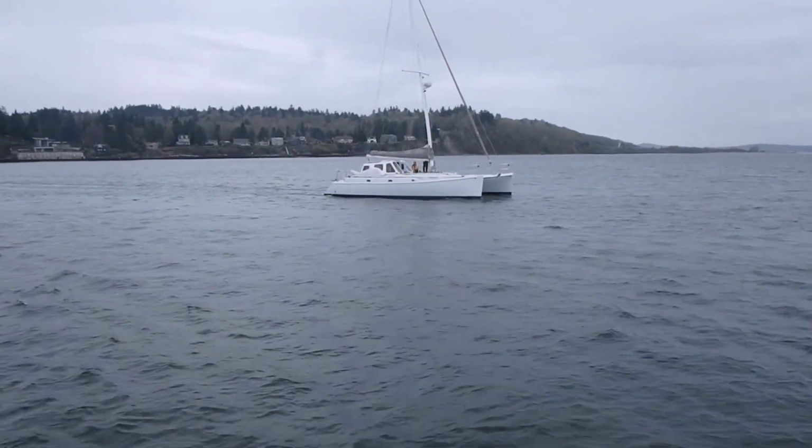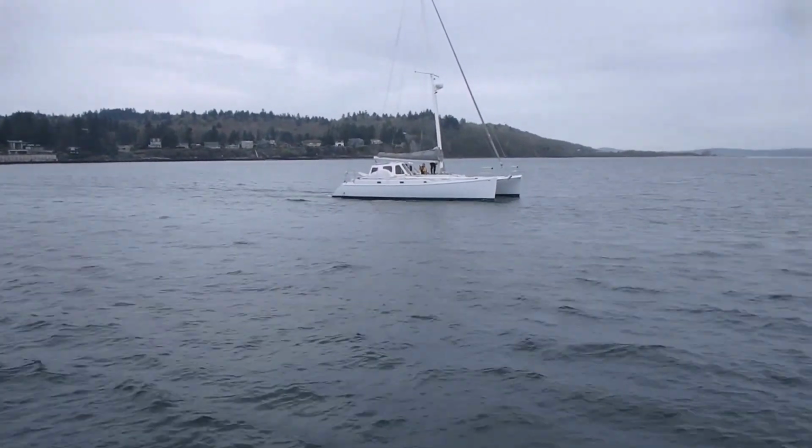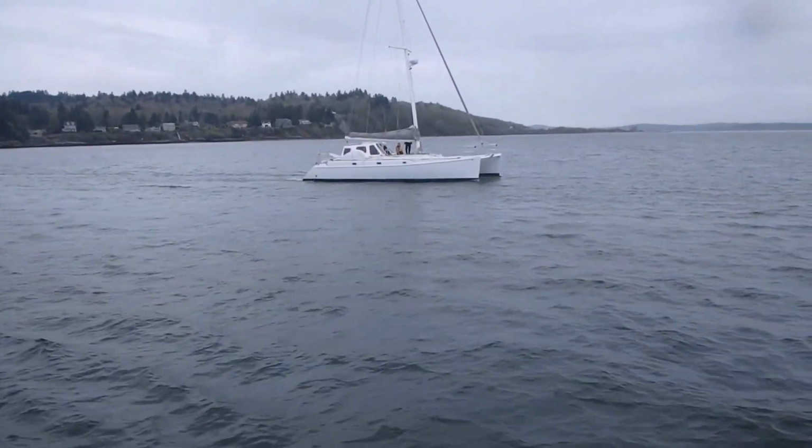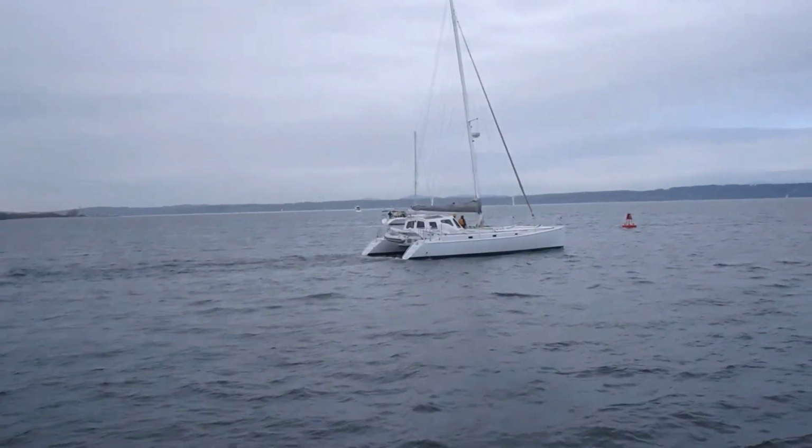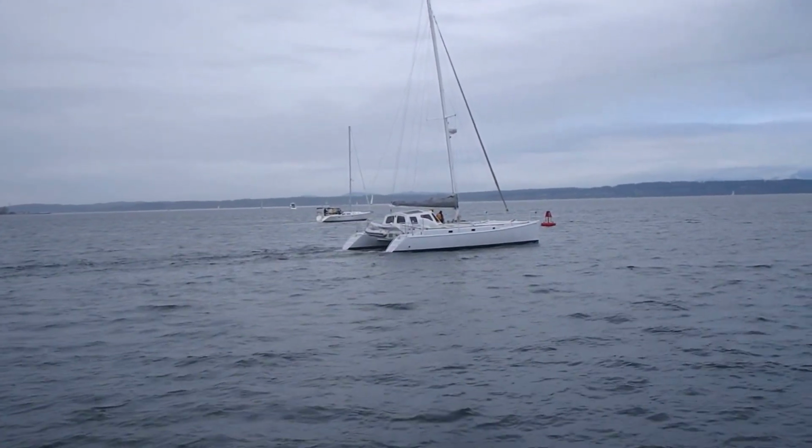This is something you don't see every day. This is a catamaran with a forward cockpit. It's called an Atlantic 42, and it actually does not have any rear cockpit at all.